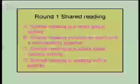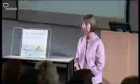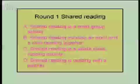So here we go with round 1. Round 1 is about shared reading. A, shared reading is a small group activity. B, shared reading involves an adult and a child reading together. C, shared reading is a whole class activity. Or D, shared reading is reading with a partner.